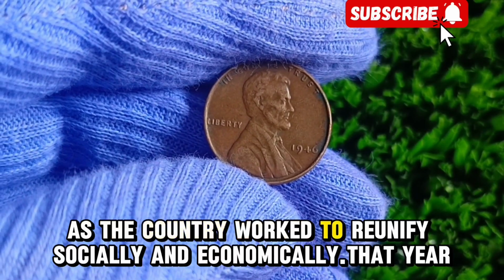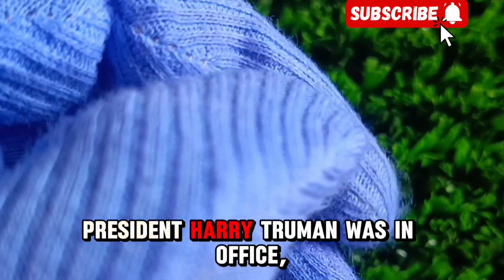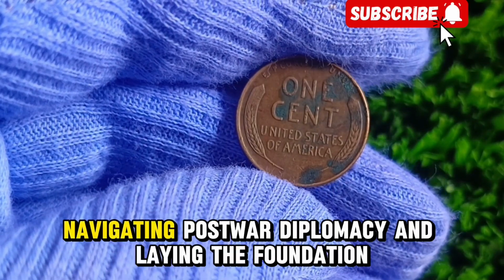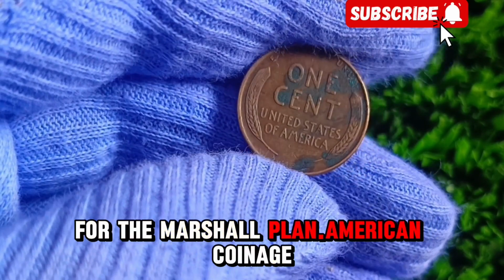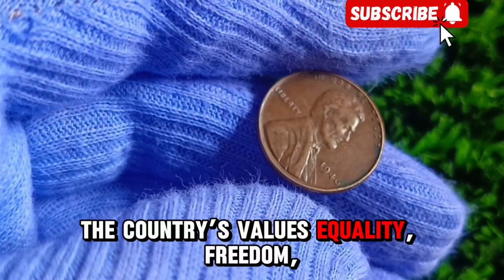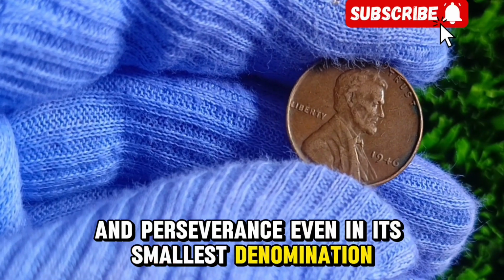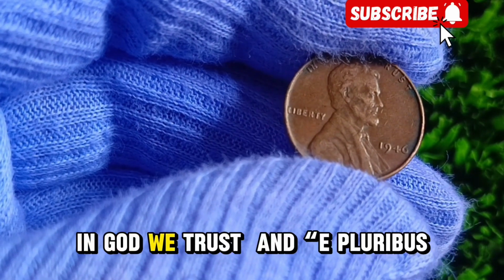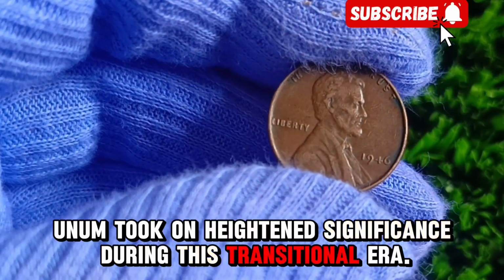As the country worked to reunify socially and economically, that year, President Harry Truman was in office, navigating post-war diplomacy and laying the foundation for the Marshall Plan. American coinage, including the penny, reflected the country's values: equality, freedom, and perseverance even in its smallest denomination. The penny's mottos, "In God We Trust" and "E Pluribus Unum," took on heightened significance during this transitional era.